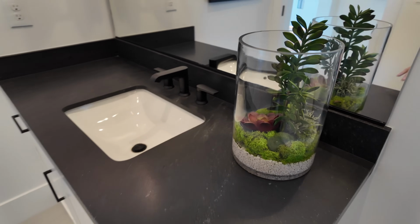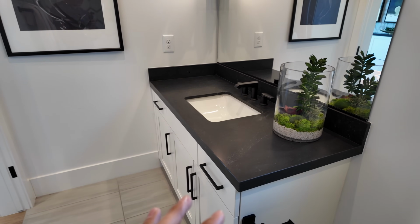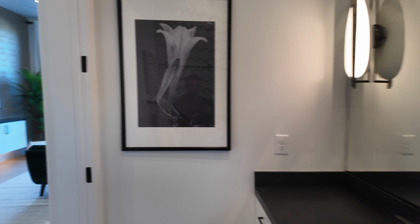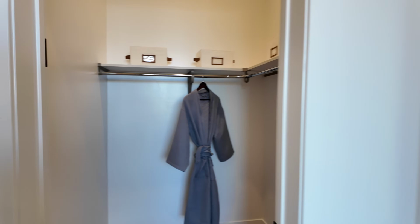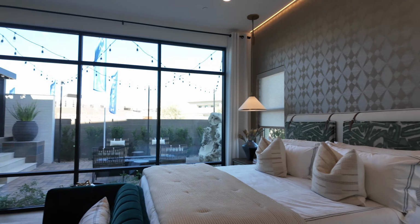Here we have a lower countertop. Definitely I would love to raise this up to a total of 32 inches plus with the vessel sink and bringing it to about 36. Then we have our closet. But I mean, you can't tell me this is not like a primary bedroom. I mean, look how large this is.